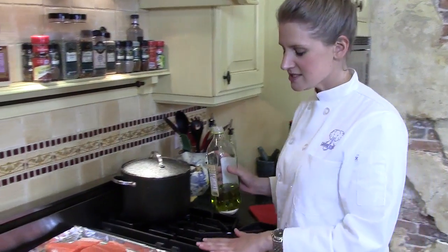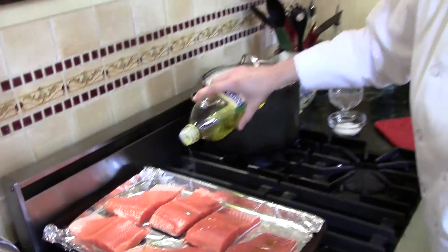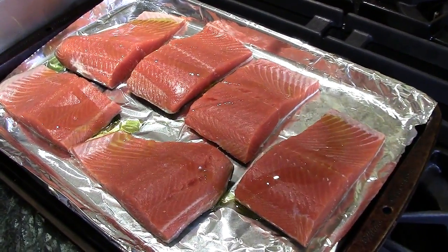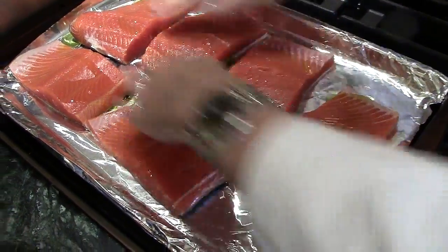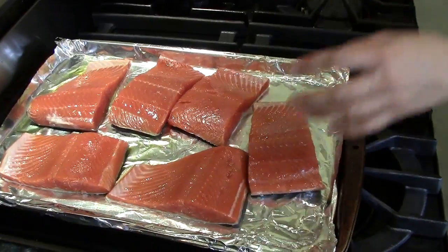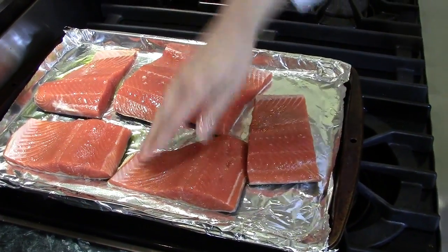So now we're going to finish the salmon, which is very easy. We're just going to coat the salmon in a little bit of olive oil. So you just drizzle it on. Don't be afraid to use your fingers. Just kind of rub it in on each side. And then we're going to go ahead and just salt and pepper the salmon.